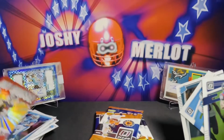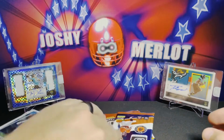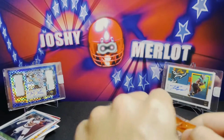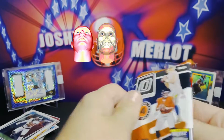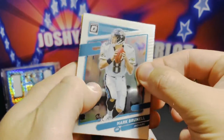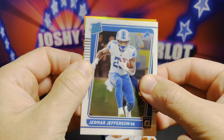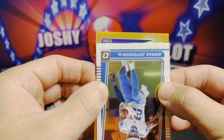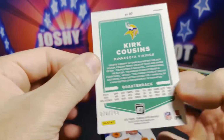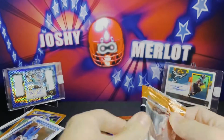Not really what you're looking for. All right, one more insert. Four more packs. Let's go. We got something maybe gold here. Is this gold? Let me see the Rated Rookie logo. God dang. Kirk Cousins. I think it's orange. Orange. Okay. An orange Kirk. I haven't kept track of how many parallels we've hit. But there's still one more insert.